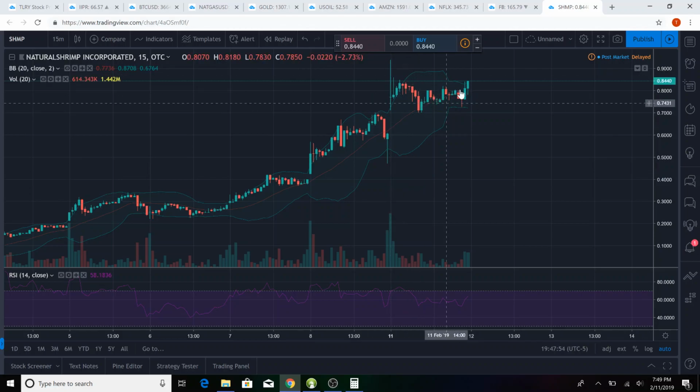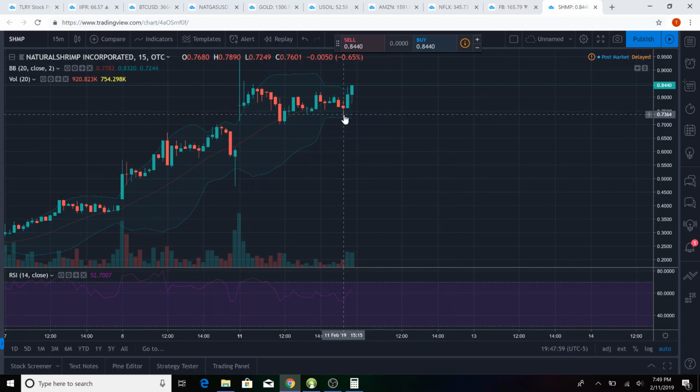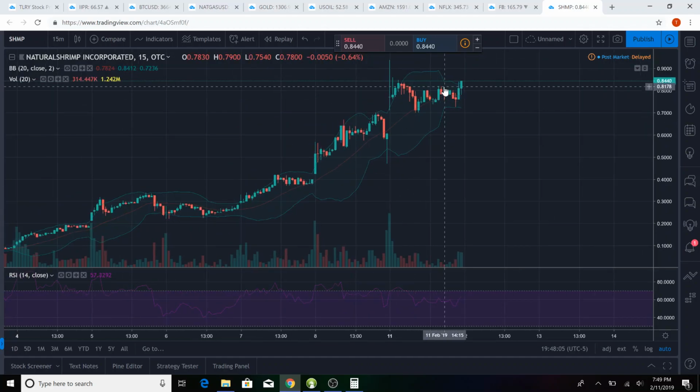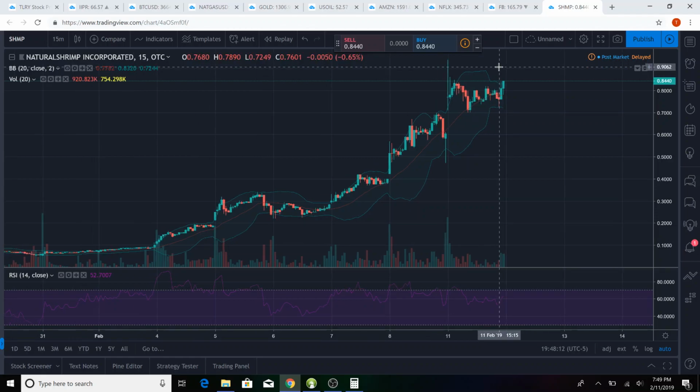Just looking at sideways action here. See, it's not very clear. So we broke support right here. Then we came right back and we broke the resistance all the way up here. So, I mean, that could have been a buy signal on the break of that resistance. But again, I would not feel comfortable buying at these levels. So, just want to do a quick recap of shrimp.